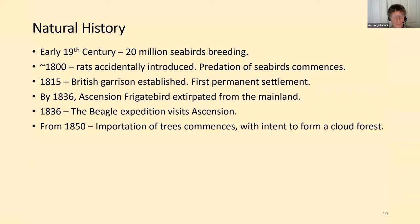In 1836, Darwin and the Beagle visited Ascension. And after that, in speaking with his colleague, Joseph Hooker, about the potential of the island, Hooker was a botanist and an explorer, and he was seized with the idea that if you could import trees, you could form a cloud forest there, which would then increase the amount of water on the island and lead to turning it into a green paradise. That was the idea.